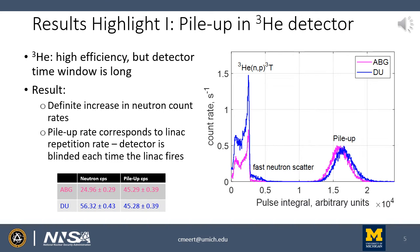First up, let's summarize the results from the Helium-3 detectors. Helium-3 is often used as a neutron detector because it has high efficiency. However, these are proportional counters, so the detector pulses will be on the order of 10 microseconds, which is long compared to the LINAC, which will emit photons in 4 microsecond bursts. On the right of this slide, you see the pulse integral spectra from two scenarios: blue for DU interrogation, pink for the active background. Active background is where we run the LINAC, detect neutrons, but we have no irradiation target.